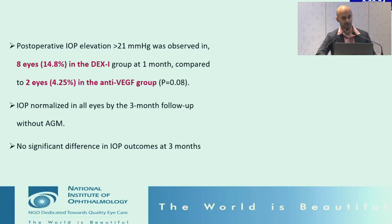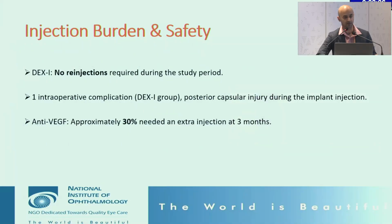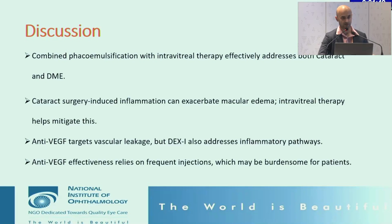Post-operative intraocular pressure elevation, as expected, was more in the dexamethasone implant group, but it was only 14%, which was well managed with anti-glaucoma medication, as compared to only 2 eyes in the anti-VEGF group. No significant difference of intraocular pressure outcomes at 3 months was observed. What we would like to reiterate is that at the end of the study protocol of 3 months, none of the dexamethasone implant patients required a re-injection, as compared to about 30% of the anti-VEGF patients who, as expected, were due for another injection.